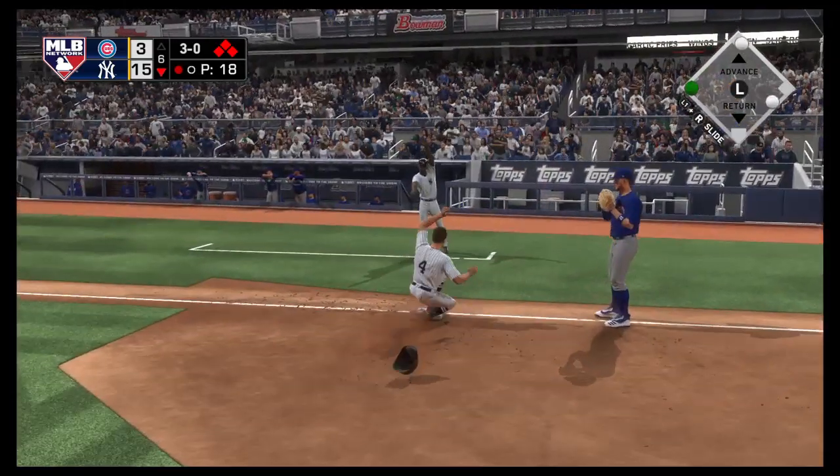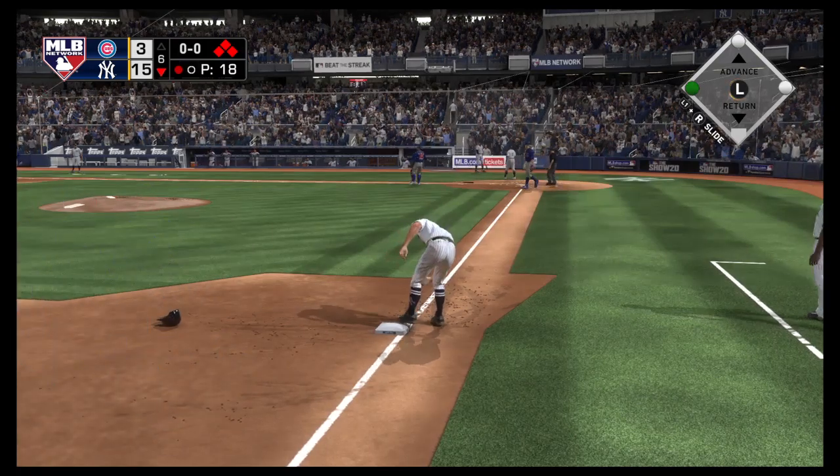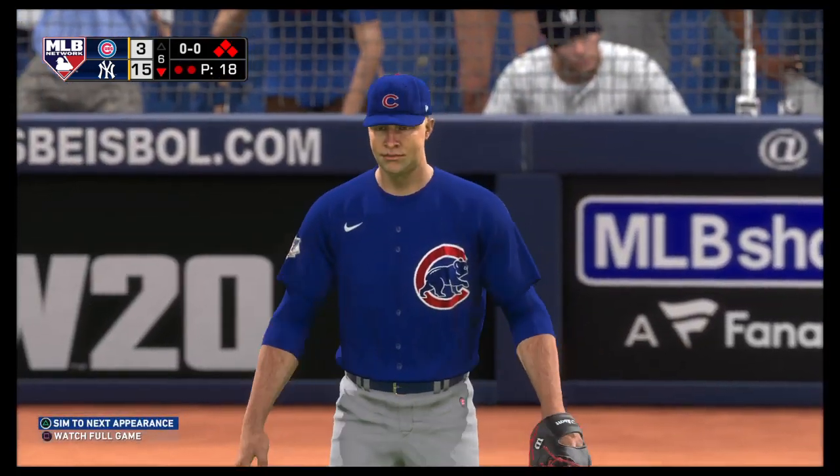Hold on, come on right home here. They get the force at the plate, but 1's all they were ever going to get, and the inning will continue.